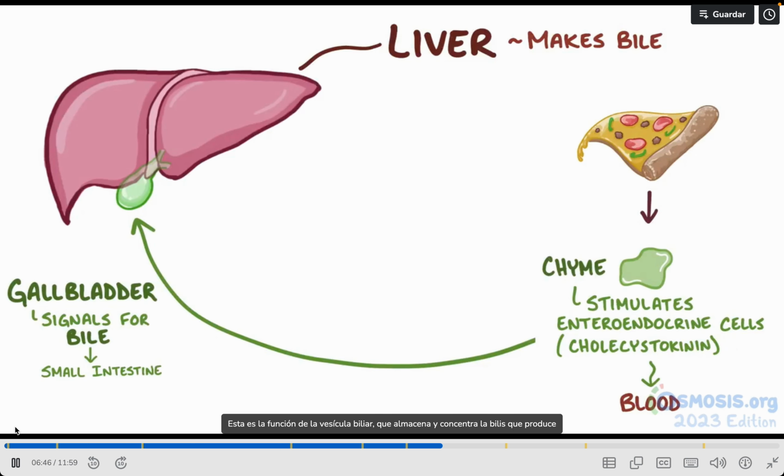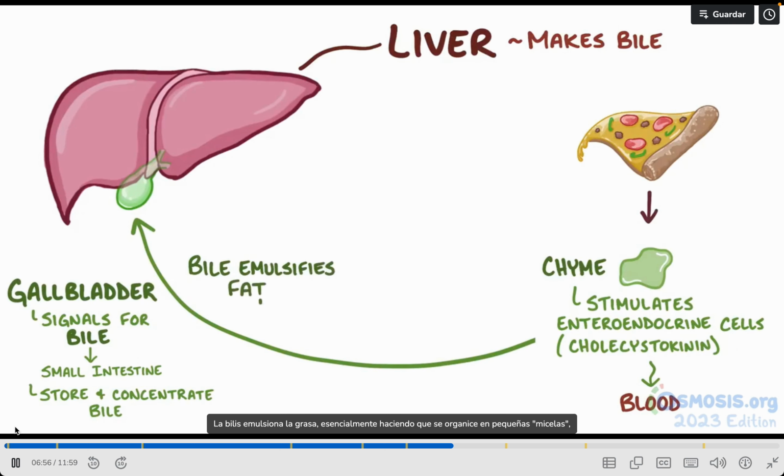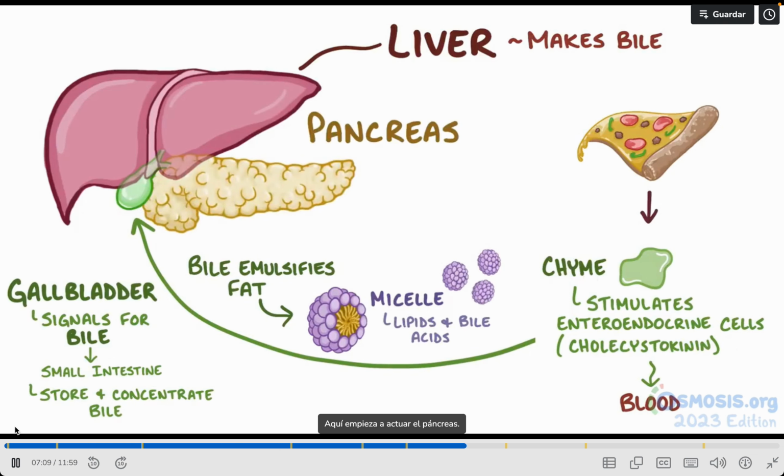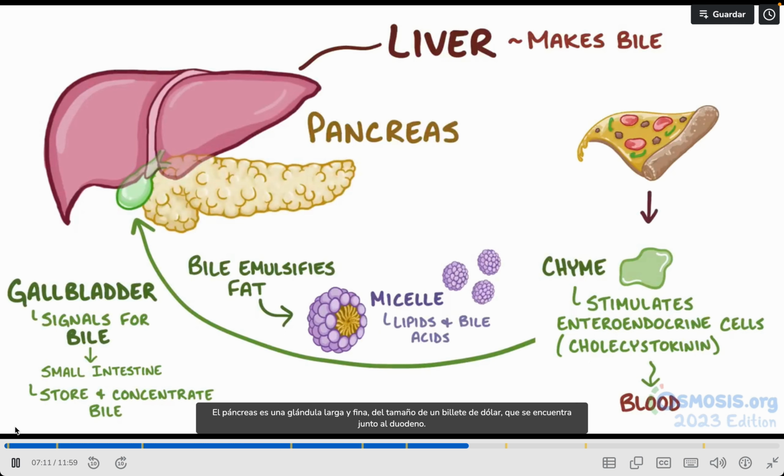This is pretty much your gallbladder's job: store and concentrate the bile that's made by the liver until the time comes to squirt it out into the small intestine. That bile emulsifies the fat, essentially making fat organize into small micelles, which are tiny bubbles of mixed lipids and bile acids, rather than disorganized clumps, which makes them easier to absorb. And this is where the pancreas comes in. The pancreas is a long, skinny gland the length of a dollar bill, snuggled around the duodenum.